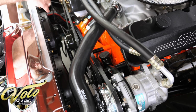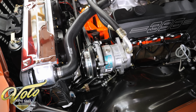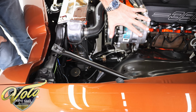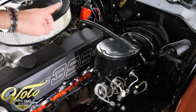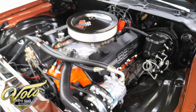Alternator, the brackets, the pulleys, the belts, hoses, all new. We got power steering, we got the air conditioning, and all new wiring. Power brakes with a Wilwood master cylinder. Looks like an MSD coil, new wiper motor. Under the hood is painted shiny.